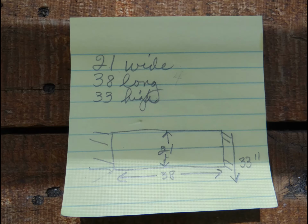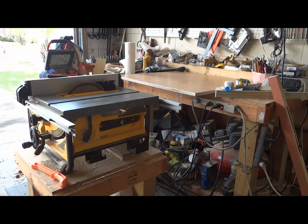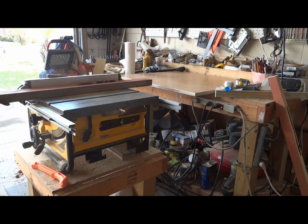So let's get started. The first step was to cut 2x4s in half to make them 2x2s. That will still be strong, but small enough to not add too much weight to the structure. I already cut the lengths I needed, so it was just a matter of cutting them in two.